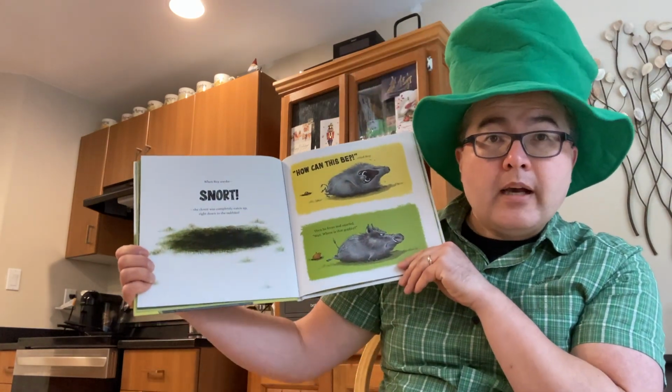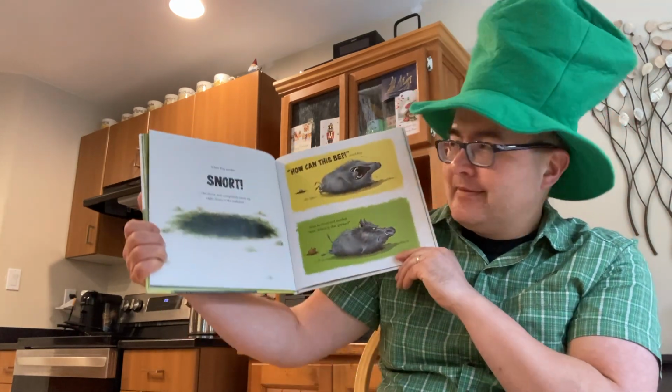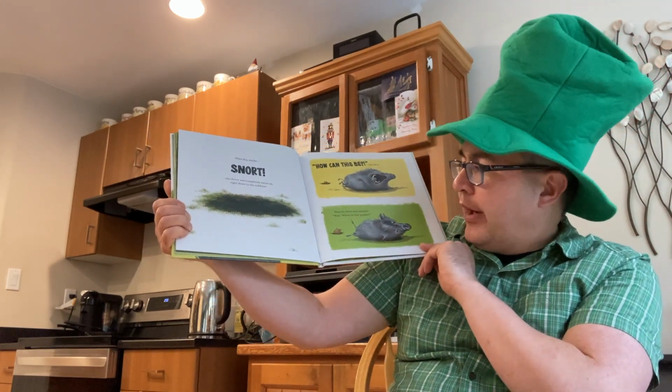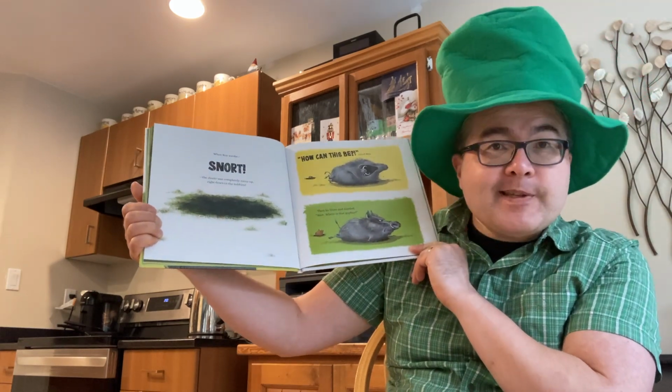When Roy awoke, snort! The clover was complete and eaten up, right down to the nubbins. "How could this be?" cried Roy. Then he froze and snarled. "Wait, where is that gopher?"